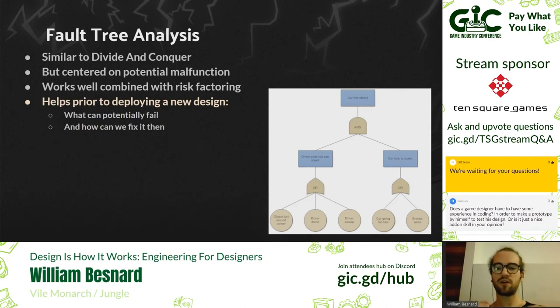So it's about understanding what could potentially go wrong with your design before you even commit it to the players. And in this way, you can even put a risk factor and say, well, that part is going to be more risky, so I need to know how I could potentially fix this aspect of the design in case it doesn't work. And this helps you save a lot of money, because now you know how to solve it if you encounter a problem in case it occurs.